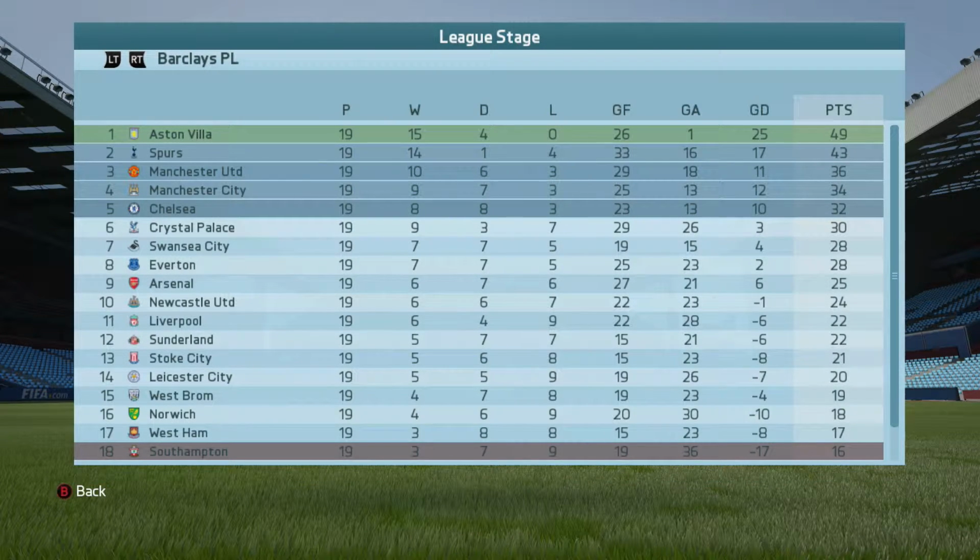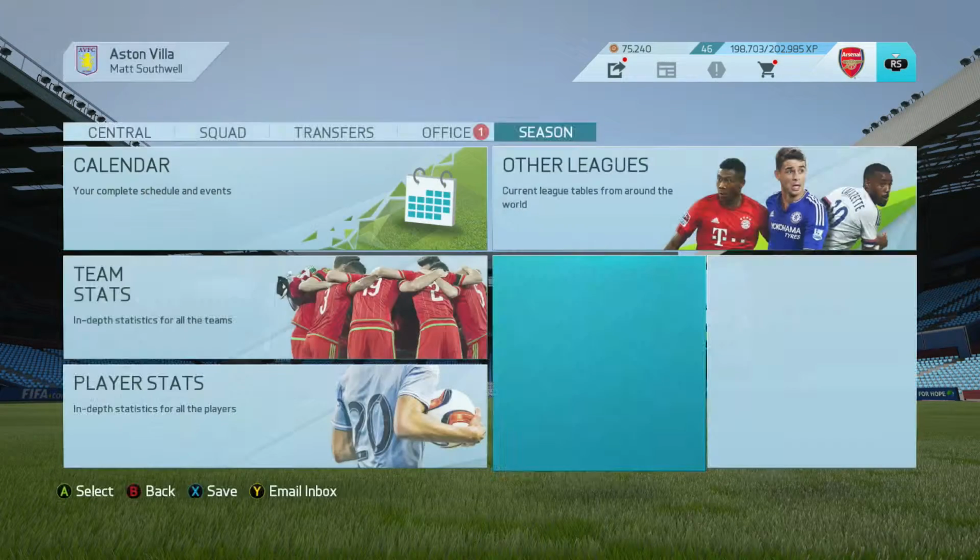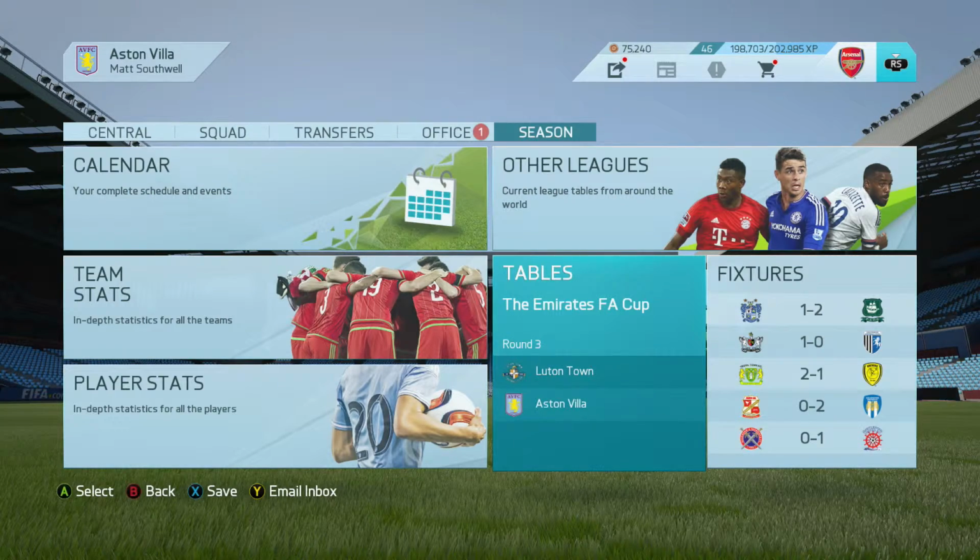So there it is. 6 points clear at the halfway stage. Spurs on our tails, and then after that, a big drop back. 13 points behind already United, and then 15 behind our City. So we really are pulling away. If we can keep up that form, then there is no reason why we can't go on and win this league. Really, just the 1 goal conceded is incredible. But Sané is the man for us right now.